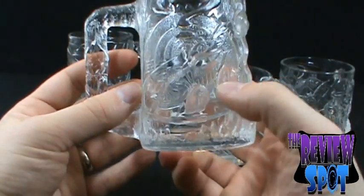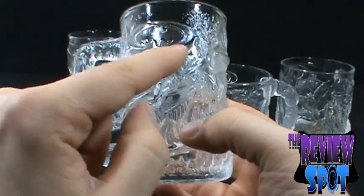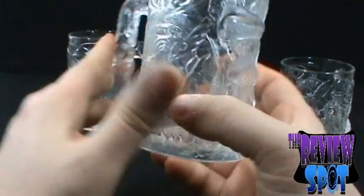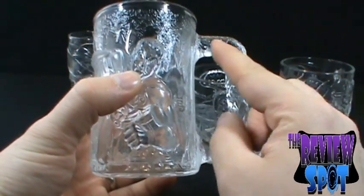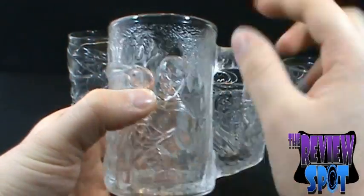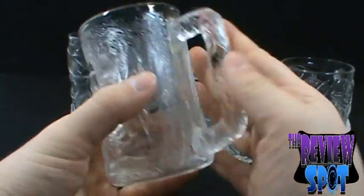We've got the new Batmobile there. I think you can see it contoured. We've got the bat symbol. And we've got the Robin S within the rock here. And then the handle is actually the rock facing. So there you go. The Robin glass.